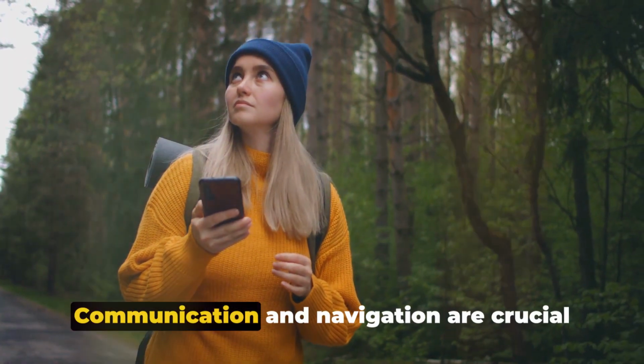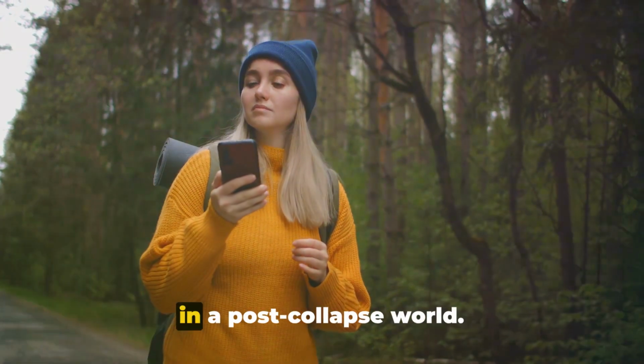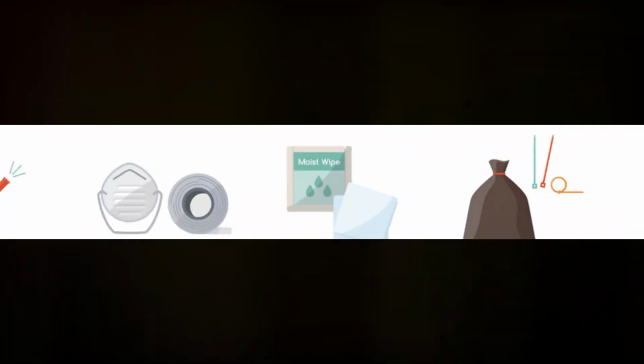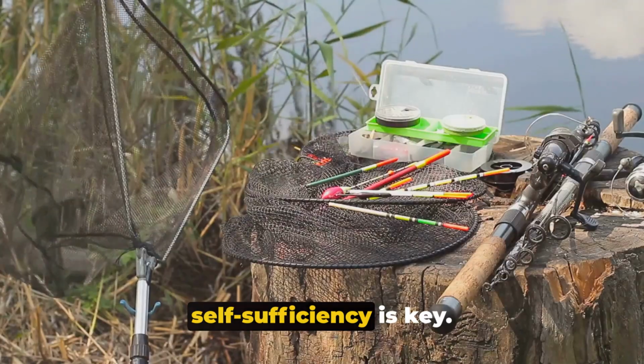Having these items can mean the difference between getting lost and finding your way, or being alone and getting help. Communication and navigation are crucial in a post-collapse world. So, make sure to include these items in your survival kit. In a post-collapse world, self-sufficiency is key.